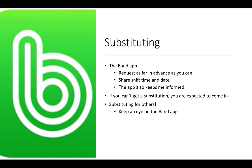You are responsible for your shifts, so if you can't get a sub, you are expected to come in. Of course, if there's an emergency, you can contact me about it. Currently, we have a pretty good track record of people finding substitutes, and I want to keep that going, but it requires your help. So please keep an eye on the Bands app, and if there is a shift that you can substitute for, please offer to substitute.